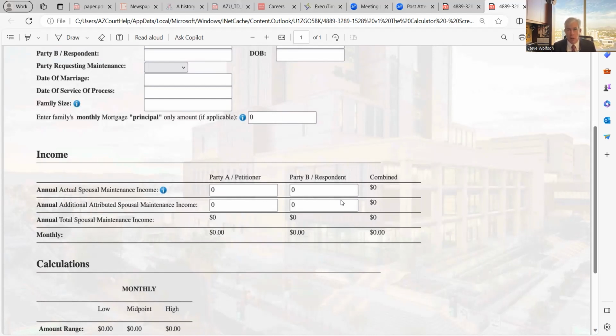Maybe there's someone else staying in your household, a friend or family member, that you do not have a legal obligation to support. That individual should not be included in the family size. What you can also see here are quick links. And when you click on those blue areas, they will take you to an explanation that may answer your question about what to include.